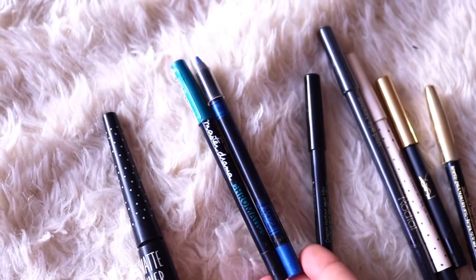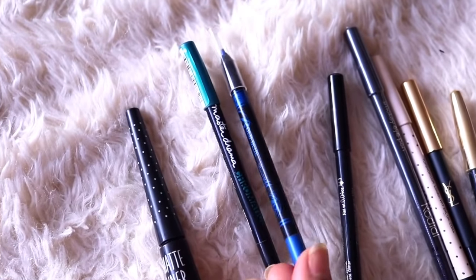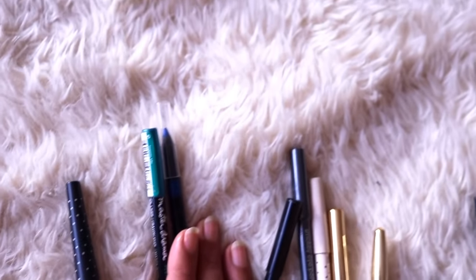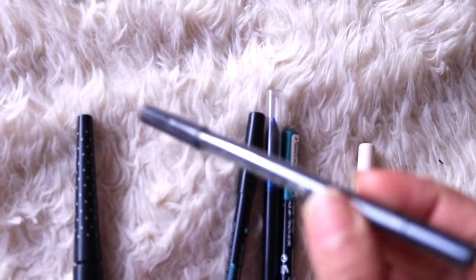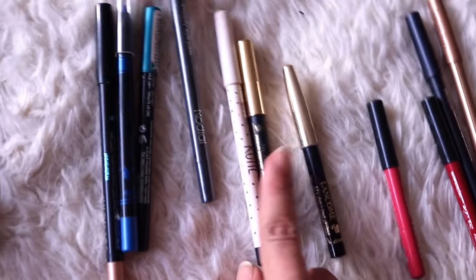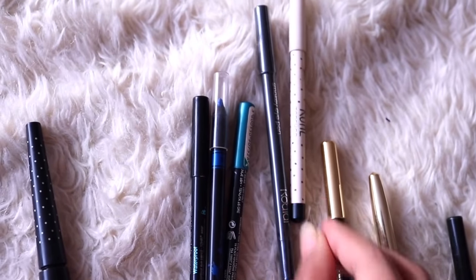So with Asian outfits, like with saris and stuff, you can also use this as a liner, or you can even use it as an eyeshadow base. This one came with a magazine. I've not used it. It's a kajal, but I have enough kajals already going on, so I haven't used this one yet. This is a Topshop kajal.